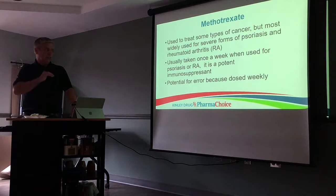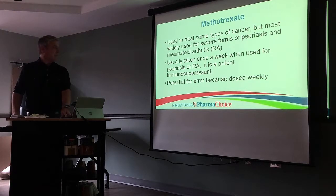Again, you're talking about the immune system, so if somebody's supposed to get this every week and they get it once a day, they can become very ill very, very quickly, and it can do quite a bit of damage to your liver as well.